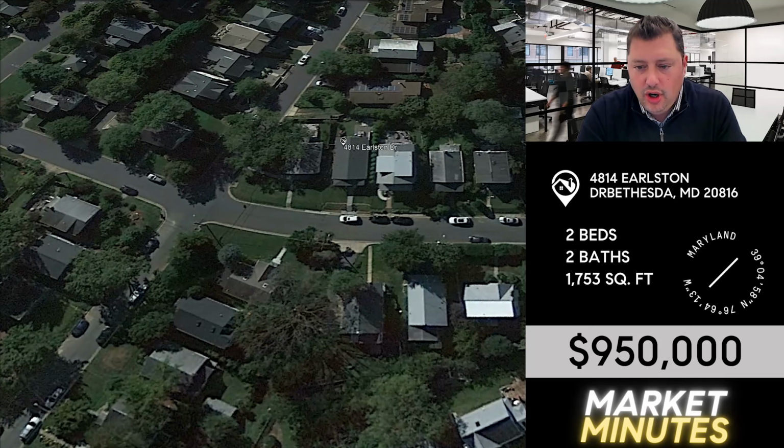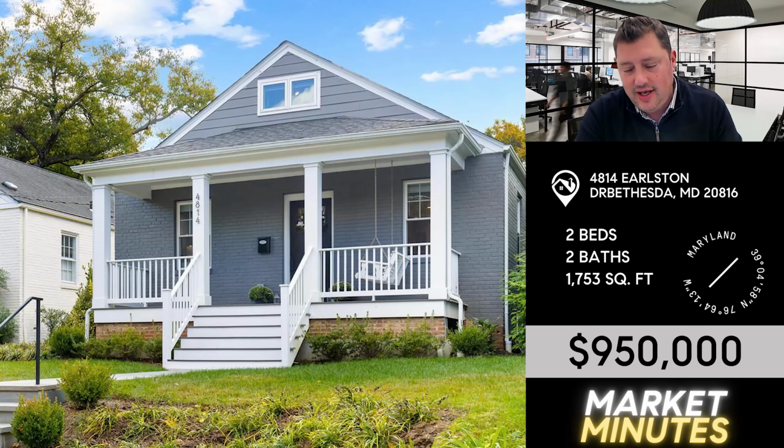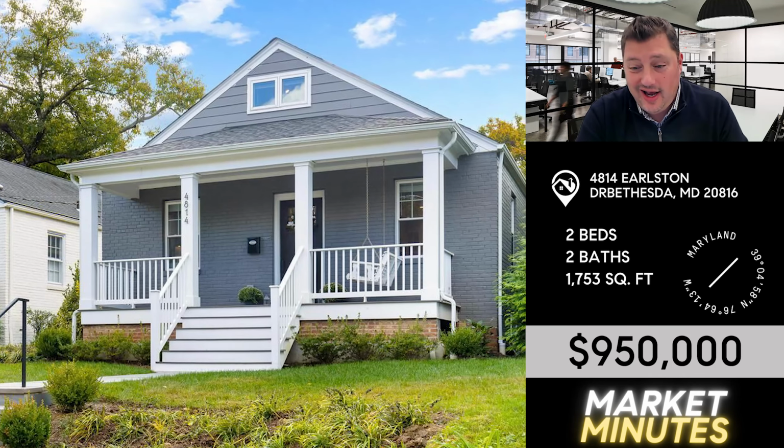All right, sliding on down to Bethesda. This one caught my eye this morning. 4814 Earlston Drive in Crestview. Just came on the market at $950,000. Now, this is perfect if you're one of those, I really want to stay in DC, but I kind of wish I had Montgomery County schools. This is the one for you.